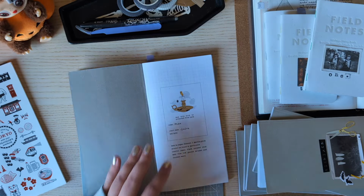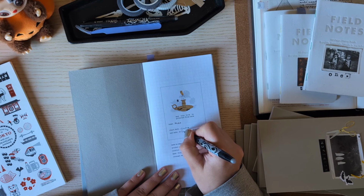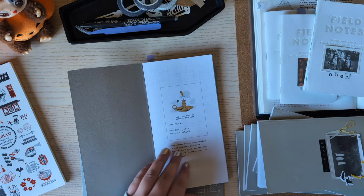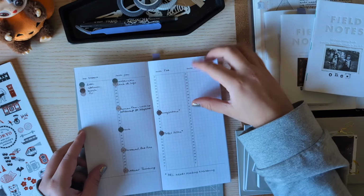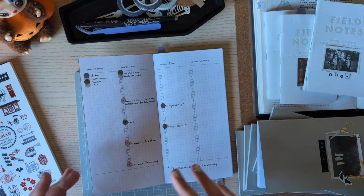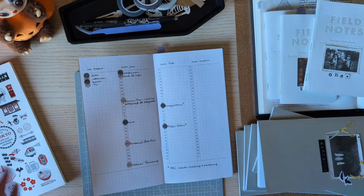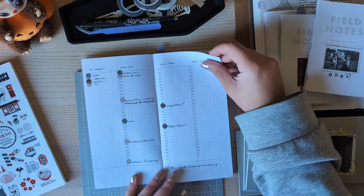I'll just add the date in here, so the 31st of the 12th, 24. This was the media tracking again. Something I found was in November and December, when you were looking at what media releases were coming out in January, February, March, there was next to no information about anything. So that's quite blank as a result.